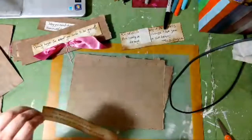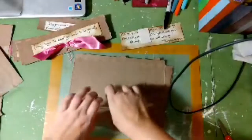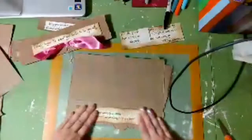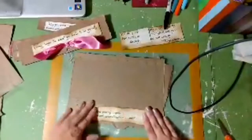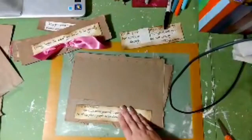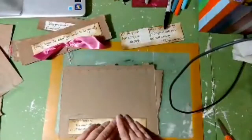Which side is my writing? And it only stuck up right there. Oh well. I have other little things that I can embellish these with. Actually, I'll go get one of the things that I can embellish these with. Hold on.